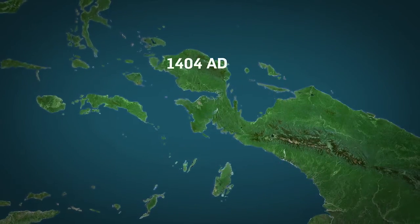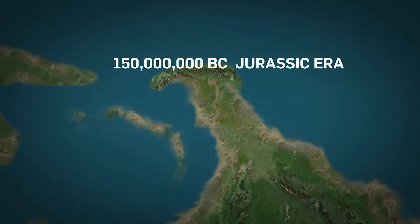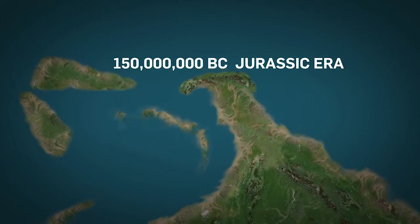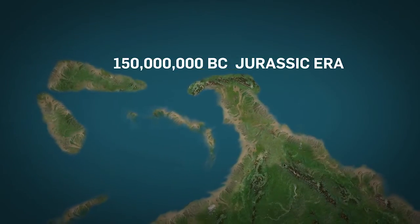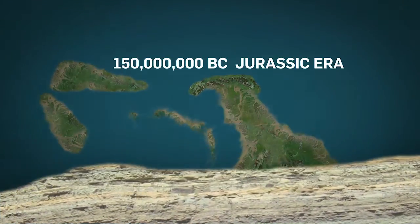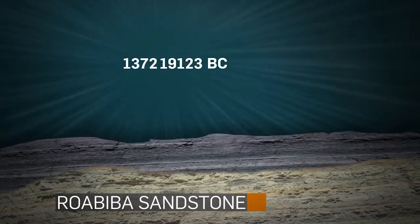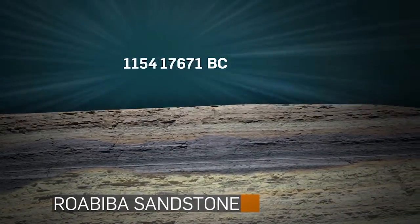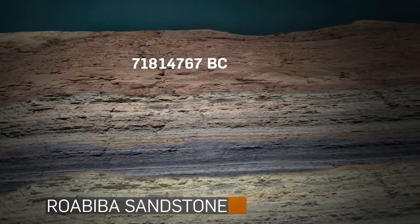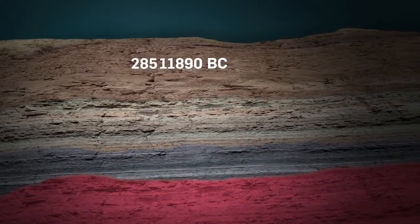150 million years ago, in the Jurassic era, this area was covered by large coastal river deltas. Fine silts and sands were deposited on the continental shelf. Then, over the next 100 million years, the Jurassic sands, known as Roabiba sandstone, were slowly buried under layer upon layer of clays, coals, and eventually limestone. Heat and pressure created hydrocarbons that migrated into the Jurassic sands.